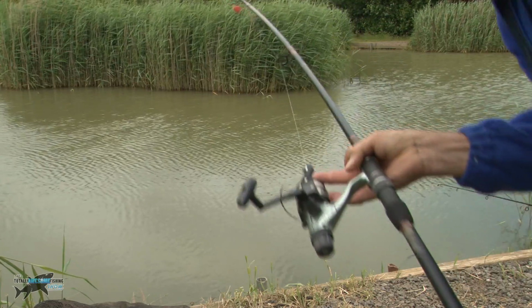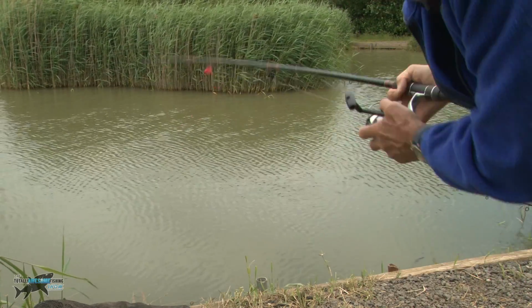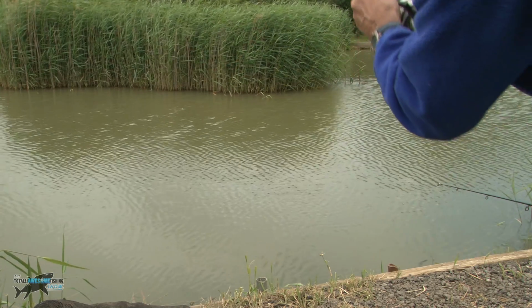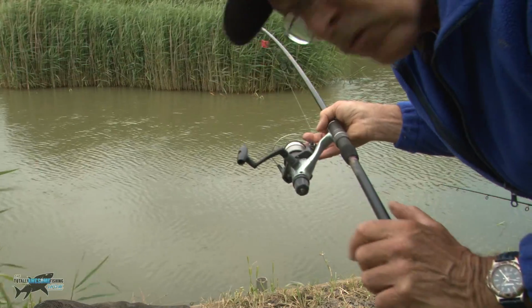There's a little tip, guys. Just damp the net, get the net wet before you slide it in the water. It's been dry in the wind. It can be difficult to sink, and you might only get one scoop at a fish like this.